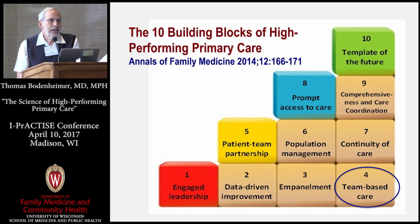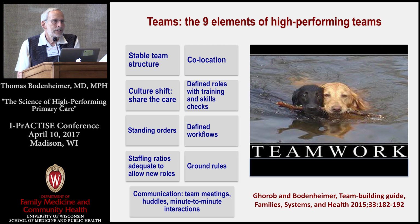Now, team-based care is an area where the science is not very well developed. I understand that you had some talk yesterday about team-based care. Maybe the science is more developed today than it was before yesterday. But in general, the research on team-based care is sparse in terms of what really is the difference between a good team and a bad team.